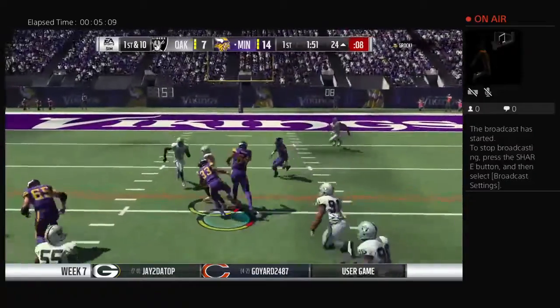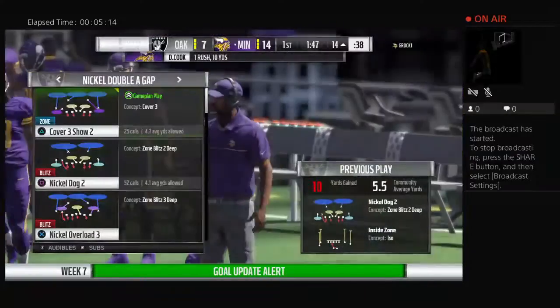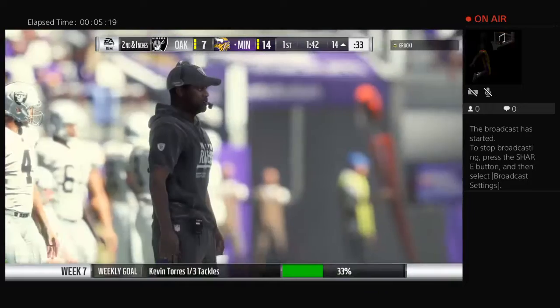The first carry now for Dalvin Cook. And he'll get him inside the 15 down to the 14-yard line. It'll be a pickup of 10 yards. And that'll make it second and a foot or so.